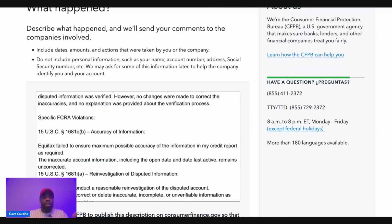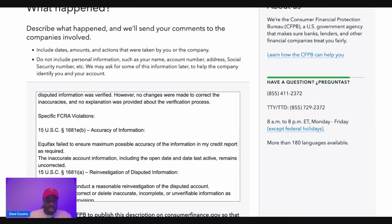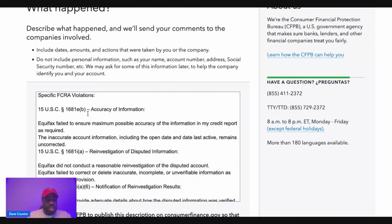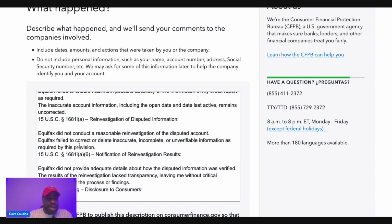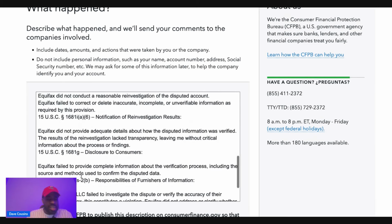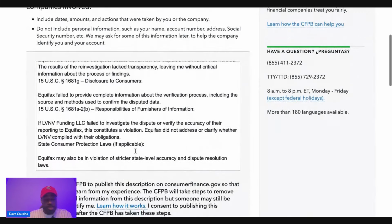Now we're not disputing with TransUnion and Experian right now. We're only disputing with Equifax. You can create multiple complaints after this, but for right now, we're just addressing Equifax. And there are all the specific laws, 1681e(b), 1681i, 1681s-2(b), all these specific laws that they violated under the Fair Credit Reporting Act.